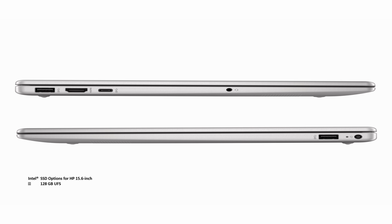In terms of the SSD options for this laptop, we also have a 128 gigabyte UFS drive. HP also supplies an HP PCIe NVMe M.2 SSD option. Furthermore, HP includes a 256 gigabyte PCIe NVMe M.2 SSD option. Also, HP includes a 512 gigabyte PCIe NVMe M.2 SSD option. And finally, HP also includes a 1 TB PCIe NVMe M.2 SSD option.